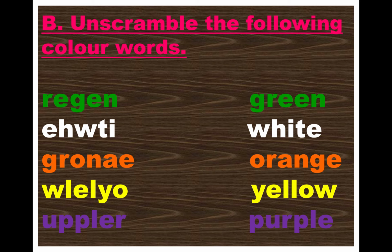Okay, now move on to exercise B. And exercise B is, unscramble the following color words. What is meant by unscramble? Unscramble words are those which are not given in proper arrangement. So arrange all these words. The first one is R E G E N. Is this the correct word? No. What is the correct arrangement? Tell me.